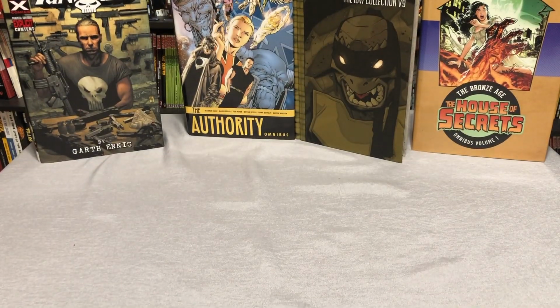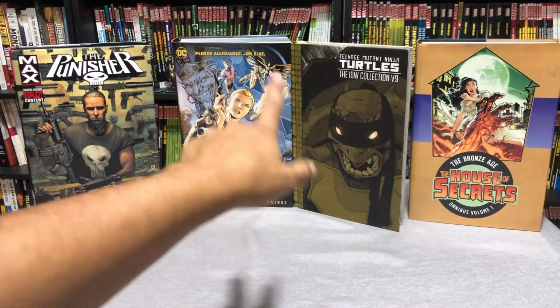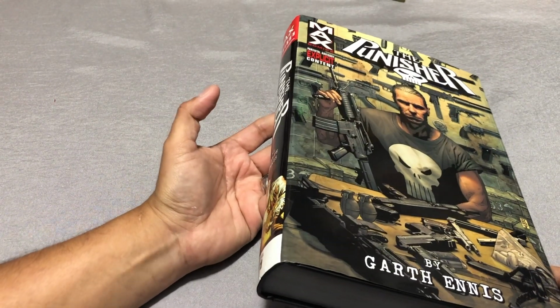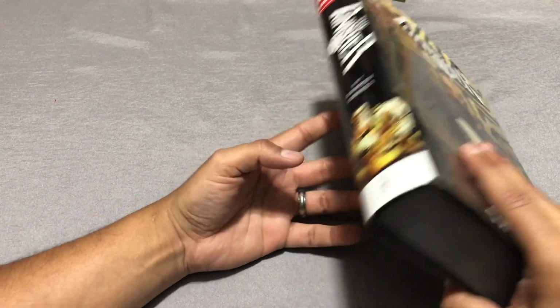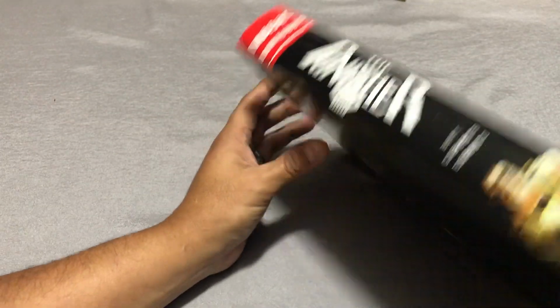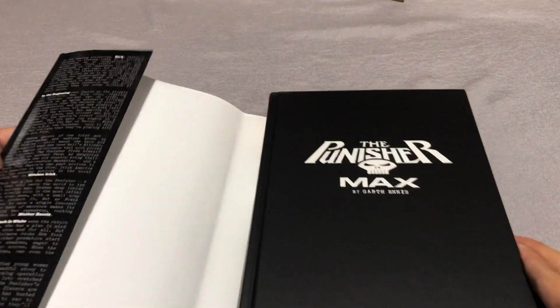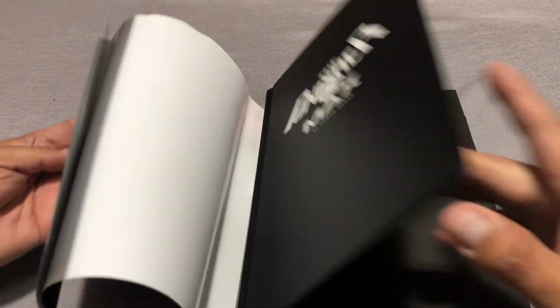Now, I've done an overview of both Ninja Turtles and The Authority, but let's look at the other two books. I finally decided to get Volume 1 of the Max Punisher Omnibus. This is the Garth Ennis stuff, and collects issues 1 through 30 of his Max run. That's what it looks like without the dust jacket there.